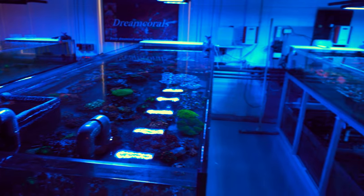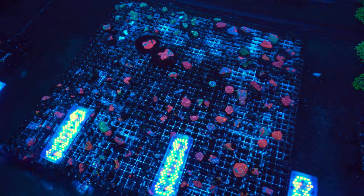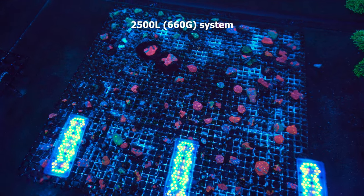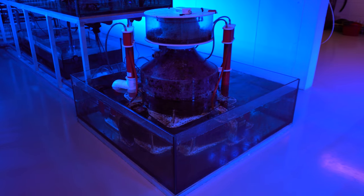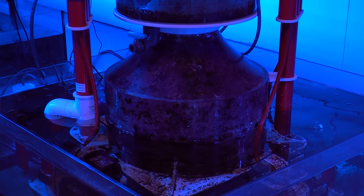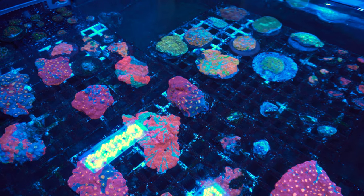Next up there are two similar size systems. However, these two tanks are connected to each other, making it a 2500 liter system, which requires a massive skimmer to help keep the nutrients down. This is one of the biggest skimmers I've ever seen. The first tank had quite a few of my holy grail corals in it.